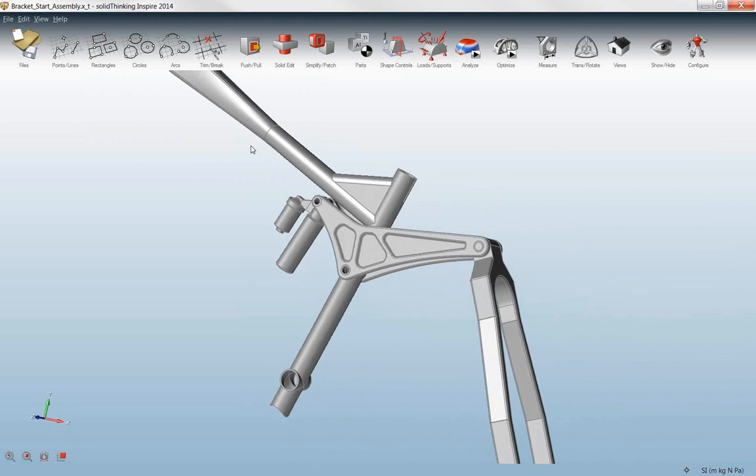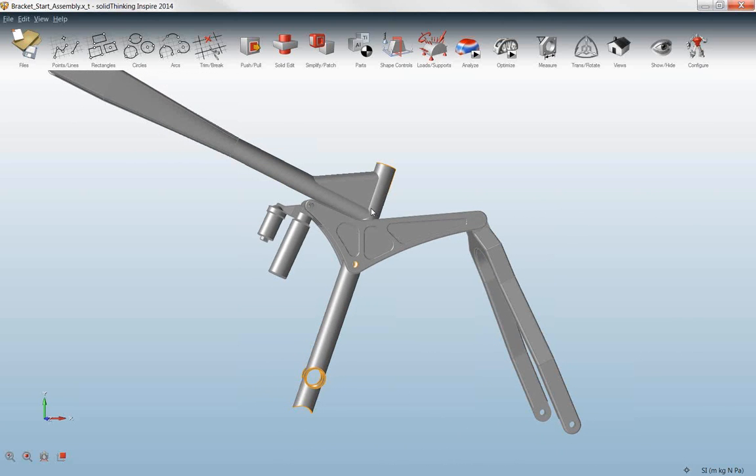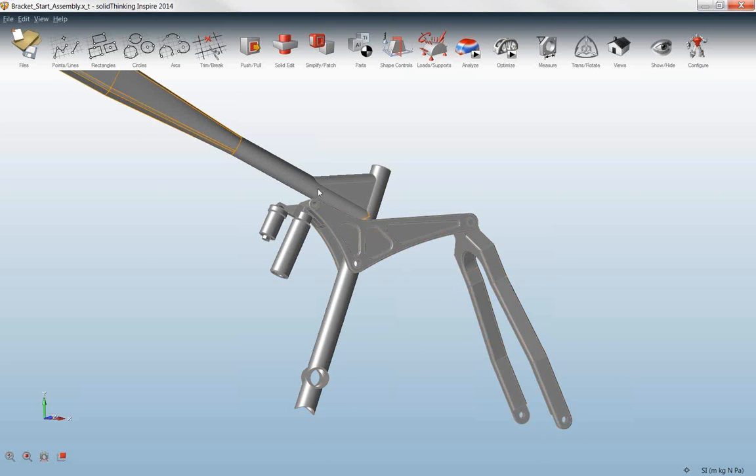Now in this case, this is a sub-assembly of a bicycle. If you can imagine, this component over here goes up to the handlebars. This component over here is where the front wheel fits into, and this component over here, I believe, goes on to where it holds the seat, and then all the way back to the rear tire. What we're interested in redesigning in this case is this middle component right here.